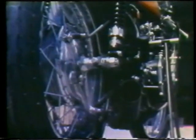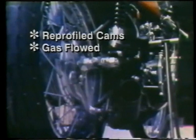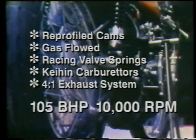It's still the 903 cubic centimeter power plant. We thought we'd like to interrupt the film at this point in time just to bring to light the little eccentricities that the American word stock incorporates. The bike that they say was stock carried the following modifications. Standard cams reground to give more lift. Inlet and exhaust ports were flow tested to give better and more efficient breathing. Racing valve springs were installed, as were Keihin carburetors and a 4-into-1 exhaust system. This engine was pumping out 105 brake horsepower at 10,000 RPM against 82 brake horsepower at 8,500 RPM of the standard motor. Now that really was stock, wasn't it?